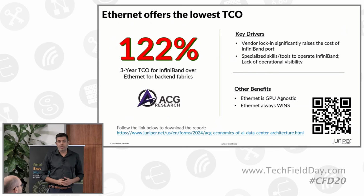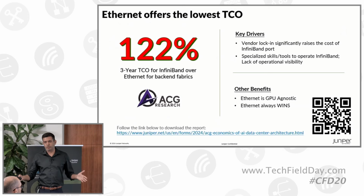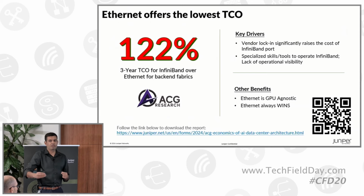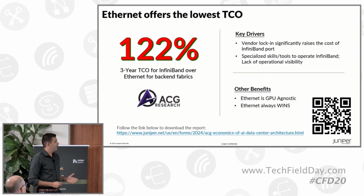Other benefits that are not even factored in this report is Ethernet is going to win out in the future, and Ethernet is GPU agnostic. While today the market is locked by NVIDIA, AMD is following right after, Intel is right there. The other accelerators like Sambanova and Cerebras, all of those vendors we are actually currently working to build reference designs with. The market ecosystem will open up, and you want to bet on something that has better investment protection.